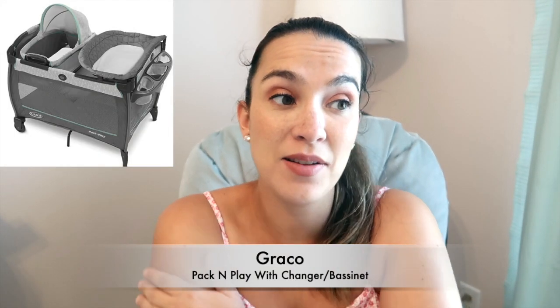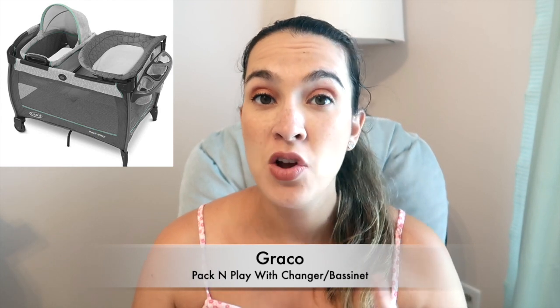The next thing is the pack and play. So this is something I highly recommend everyone get. We got the one with the bassinet attachment. Perfect for travel. We actually just stopped using this with my son this past beach trip. We're now moving into big beds and inflatable railings and stuff like that for him, but this will now be for her.